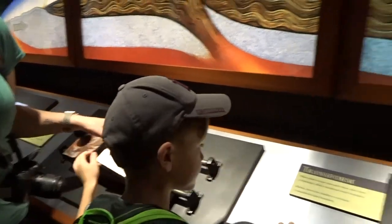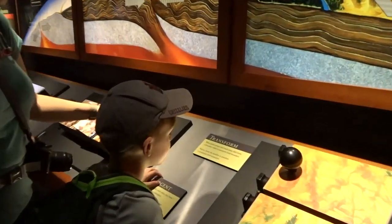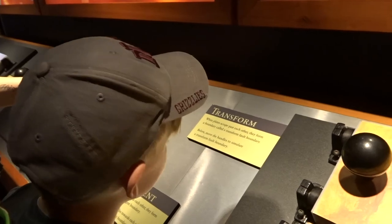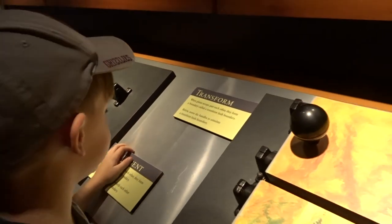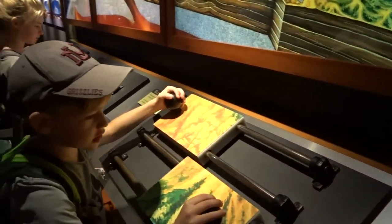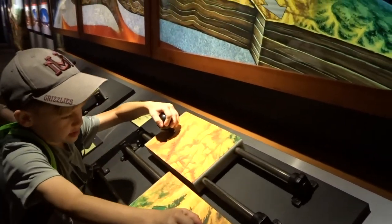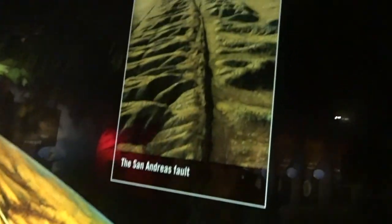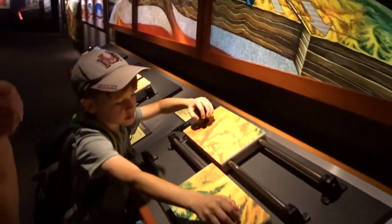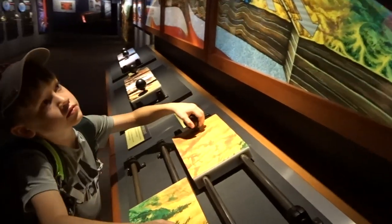Okay, let's move to the next level. Transform. When plates scrape past each other, they form a boundary called a transform fault boundary. Below, move the handles to simulate a transform fault boundary. So what would one look like? They pass each other. Oh, so it would look like that. Like this, right? One goes that way, one goes this way. Here, look, that's what one looks like in real life. When it's switched, that's cool.